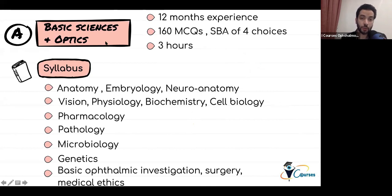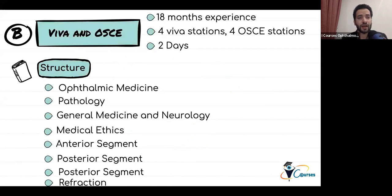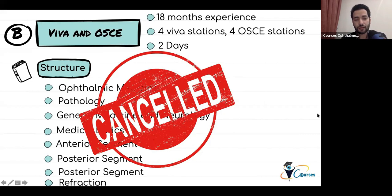Here was the basic sciences and optics of part A, but unfortunately this was cancelled after the ICO collaboration. And let me tell you, I sat for this exam already with my first part of ICO before it was cancelled, so unfortunately, I didn't get any benefit from it. And the Viva and the OSCE of the Part B, which was qualifying for the membership of the Royal College of Surgeons of Edinburgh. Again, this was a very nice exam, and unfortunately, it was cancelled again, and it's no longer present.